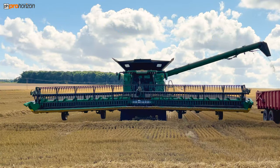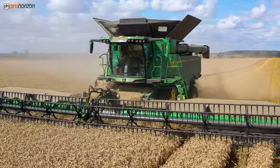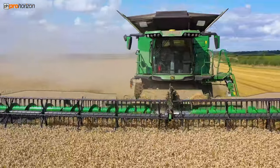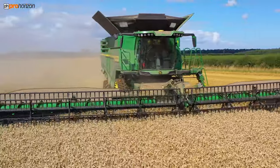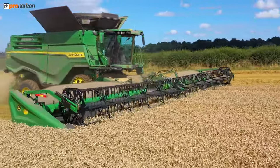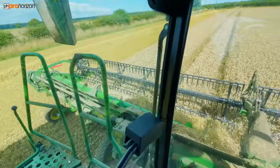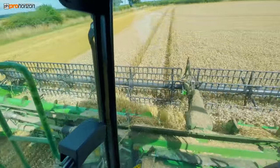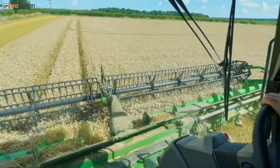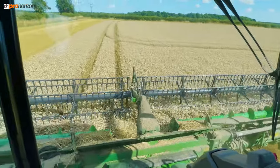There you can see the header hinged from the centre part, both each side. So this is what it looks like inside the cab of the X9, and that's the HD hinged draper header, 45 foot, doing a fantastic job.